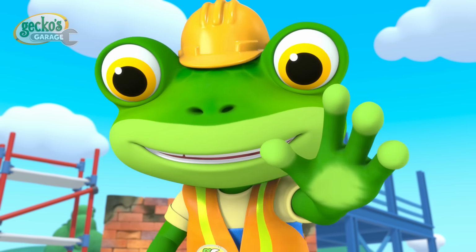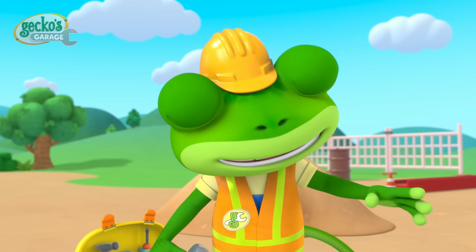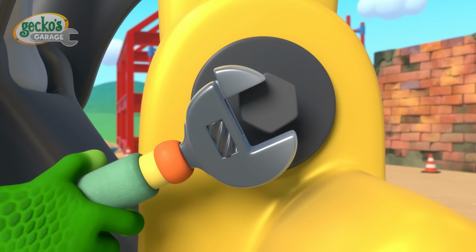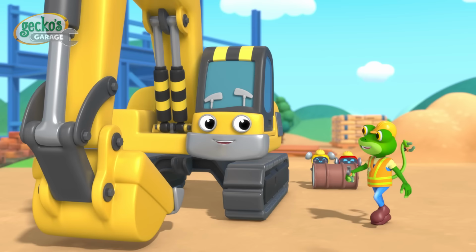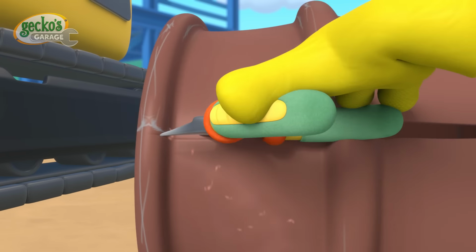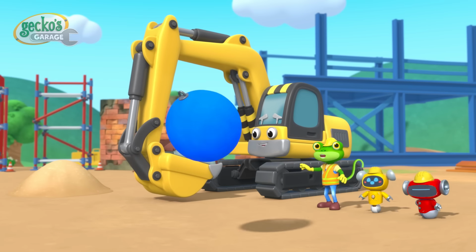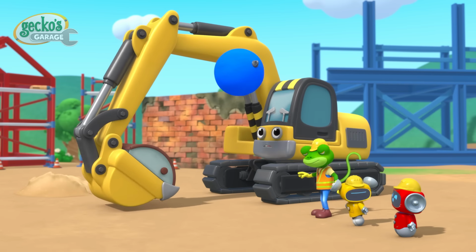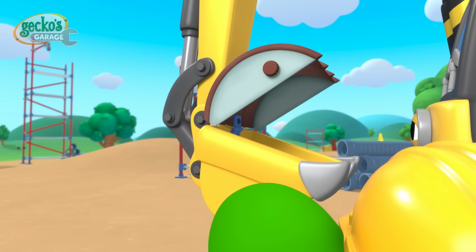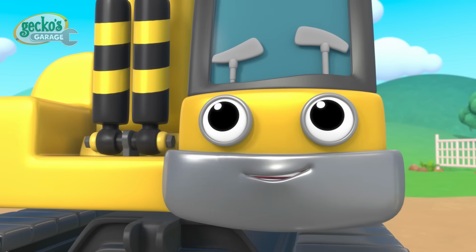What tools do we need? Now positioned right. I'll tighten this nut and bolt it tight. This metal's sharp, so stand back there. Let's cut and move this barrel with care. This lid was a very good call. So come on. Let's catch that bouncy ball. You can do it, Eric. Bullseye. Great catch, Eric.